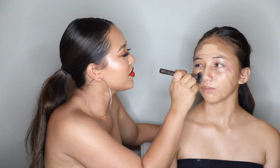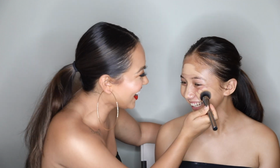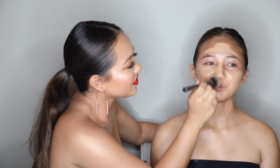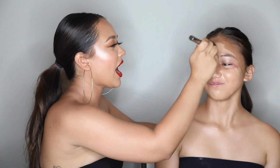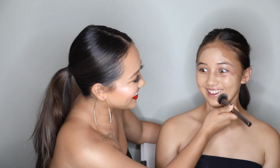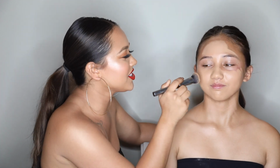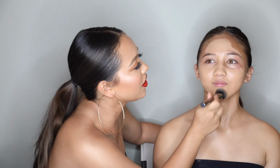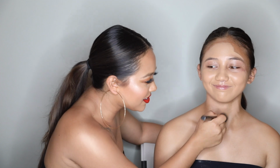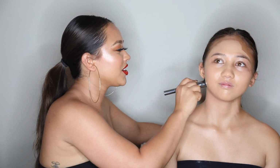Describe each other in one word. Hold up. You go first. I would say overachiever. Everything she does, she's really good at it. She really tries her all. She plays softball. She's amazing. She started a lot later than most of the girls that she plays with. She's really good. I love watching her play.